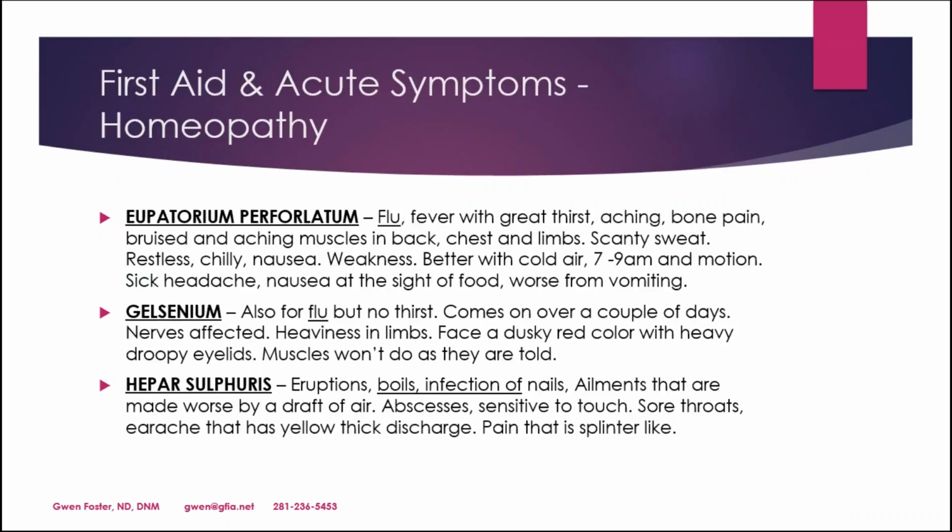Eupatorium is for flu, fever with great thirst, aching, bone pain, bruised and aching muscles in the back, chest, and limbs, scanty sweat, restless, chilly, nausea, weakness. Better with cold air, better 7 to 9 a.m. in motion, or they have a sick headache, nausea at the sight of food, or worse from vomiting. So that remedy is... I thought this one was squirting cucumber, but I'm not sure. Now I'm questioning myself.